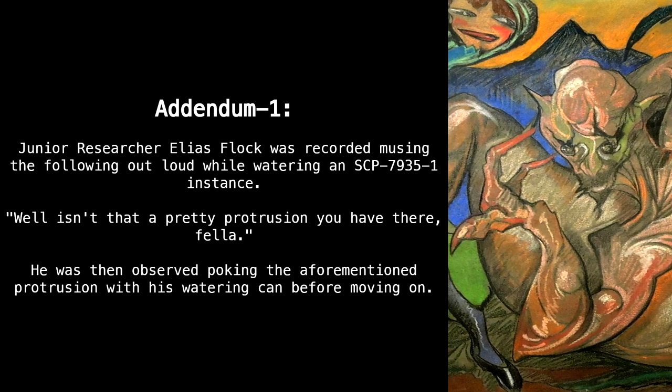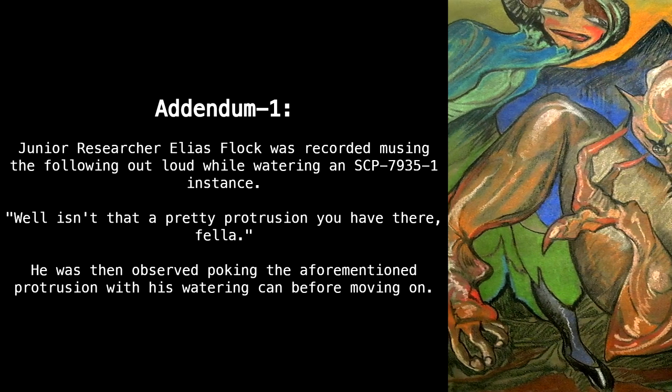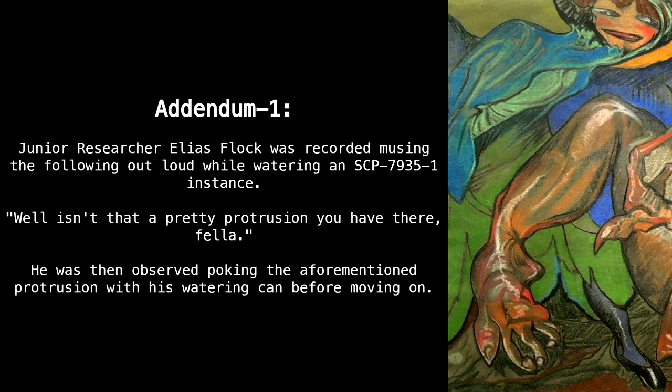Addendum 1. Junior researcher Elias Flock was recorded musing the following out loud while watering an SCP-7935-1 instance. "Well, isn't that a pretty protrusion you have there, fella?" He was then observed poking the aforementioned protrusion with his watering can before moving on.